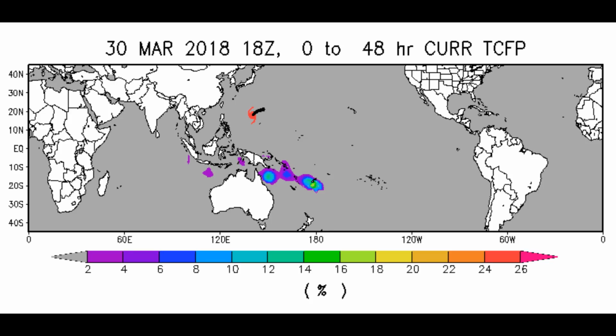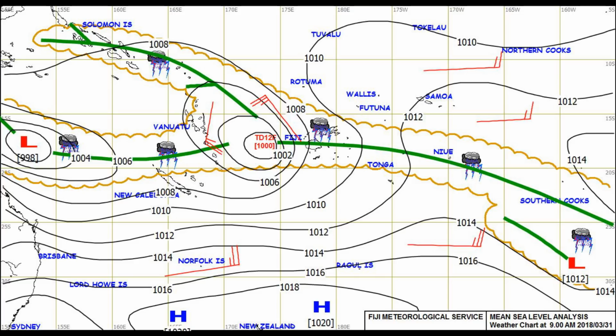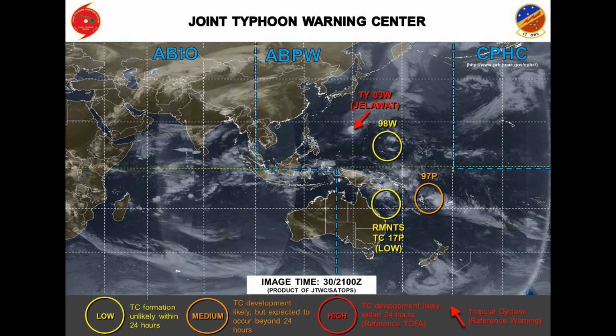Now this is the current tropical cyclone formation probability guide, and this time yesterday the picture was completely different. Are we going to see another two systems? Now this is an earlier surface chart from the Fiji Met Office. Now please stand by for another update, and in that update we'll have another look at this system and 97P.